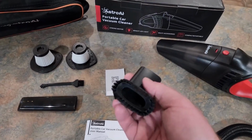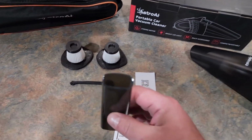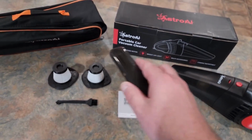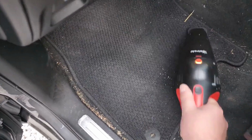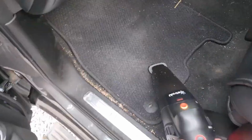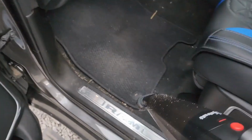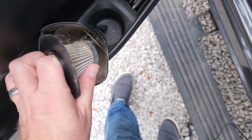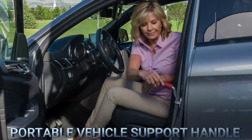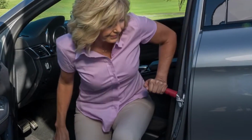The vacuum comes with 3 different nozzles to tackle different cleaning tasks, including a brush nozzle for removing stubborn dirt, a crevice nozzle for getting into tight spaces, and an extension hose for reaching under seats and into corners. Plus, its washable HEPA filter ensures that the air you breathe in your car is clean and free from dust and allergens.